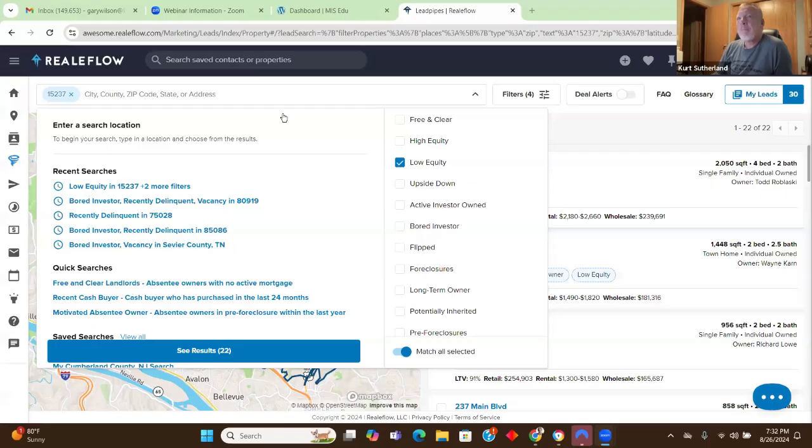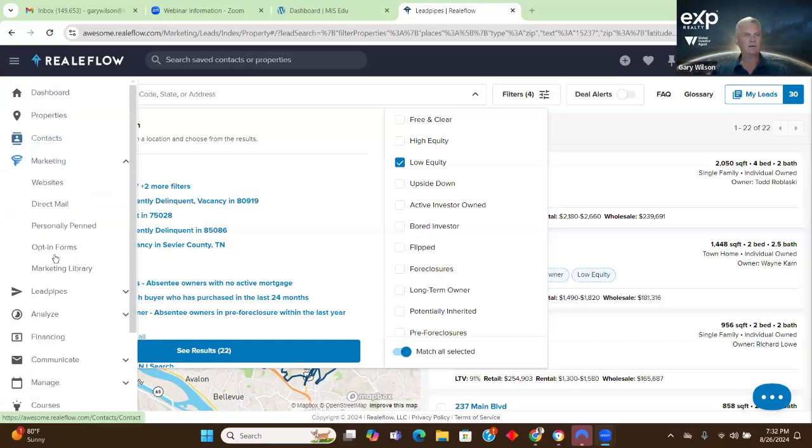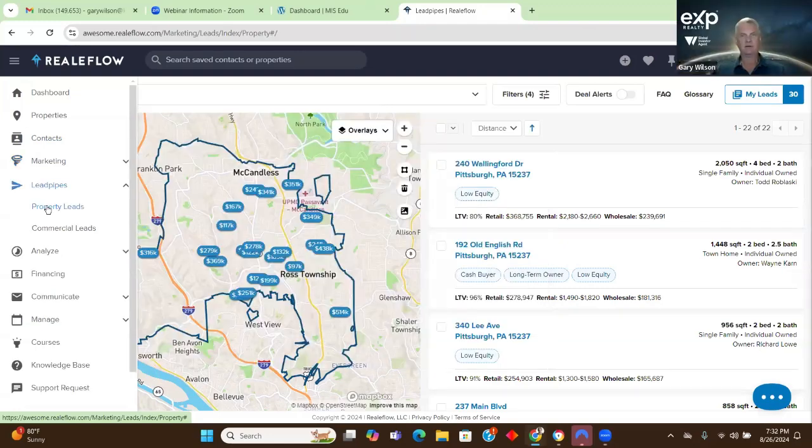So what I did is when I first logged in, I came over here to the left to bring up the menu. I clicked on lead pipes, and then property leads. Okay, that's what I was missing.